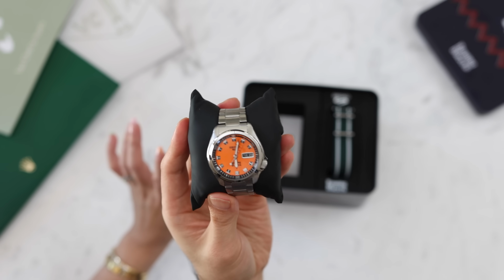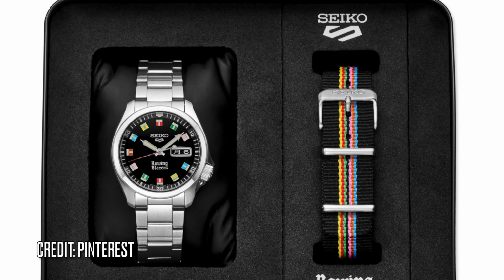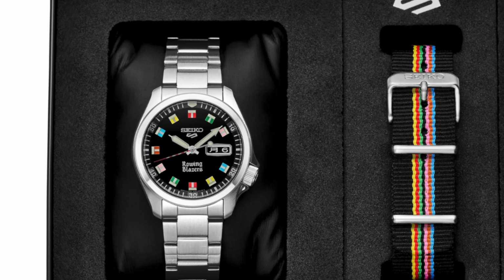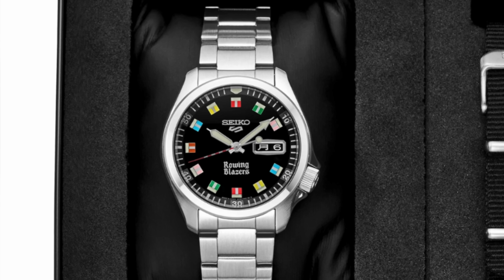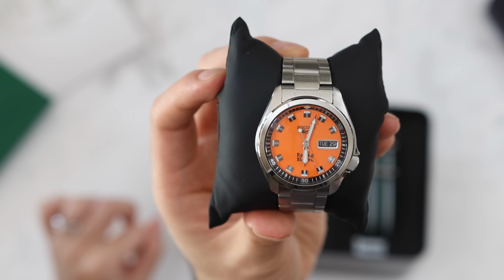So the one I originally wanted to get, I'll put a picture up here. That was the most popular. It was called like the rainbow. It was a black face with rainbow. It's just black, so it's a black dial and it's got all the different rainbow colors along the lume plots. But I think the orange one is the coolest.